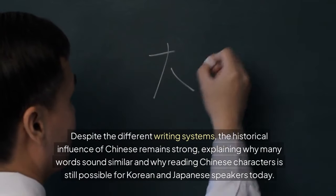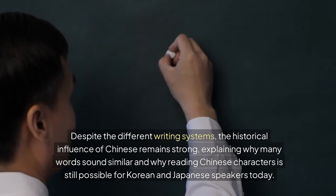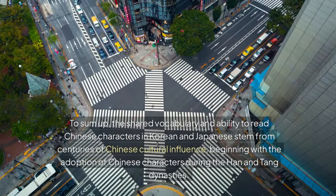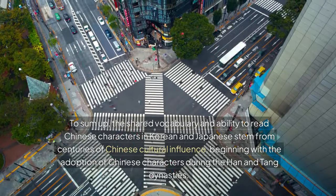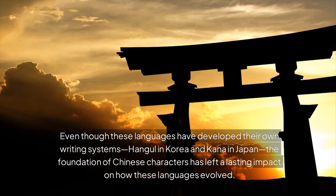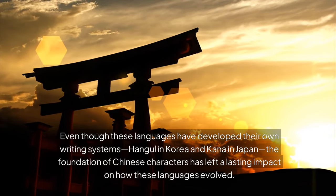Despite the different writing systems, the historical influence of Chinese remains strong, explaining why many words sound similar and why reading Chinese characters is still possible for Korean and Japanese speakers today. To sum up, the shared vocabulary and ability to read Chinese characters in Korean and Japanese stem from centuries of Chinese cultural influence, beginning with the adoption of Chinese characters during the Han and Tang dynasties. Even though these languages have developed their own writing systems, Hangul in Korea and Kana in Japan, the foundation of Chinese characters has left a lasting impact on how these languages evolved.